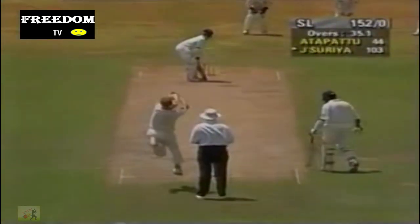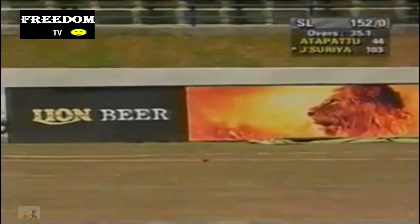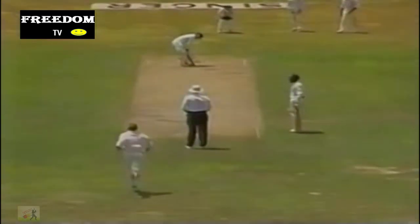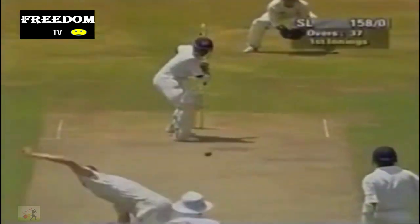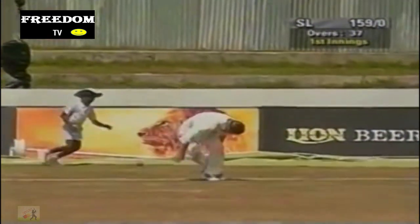Now that's spanked off the back foot. Rhodes is there in the deep, and even he can't stop it. Buya gets it up to Jayasuriya, and I always felt it was a matter of time. As soon as he got it into that area, Jayasuriya was going to have a go at it. And he's hit it well.